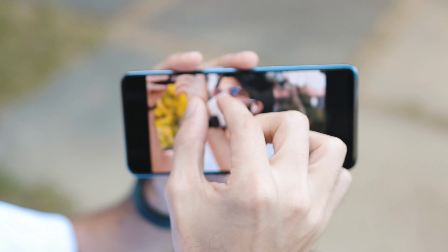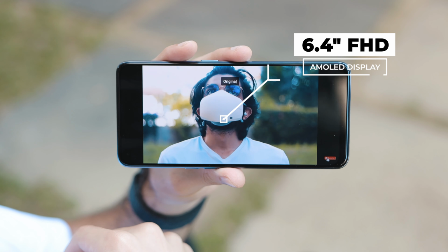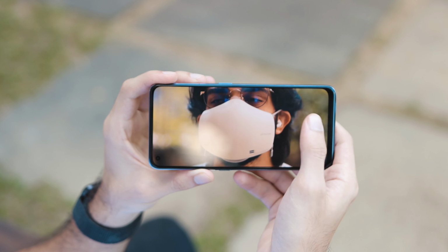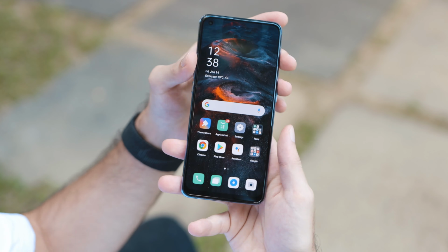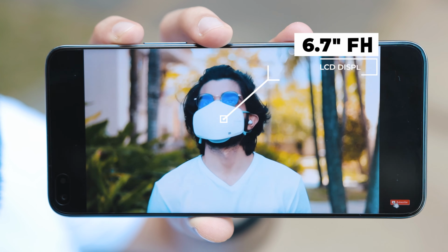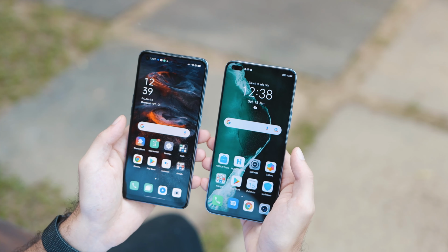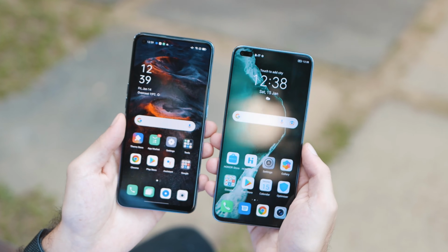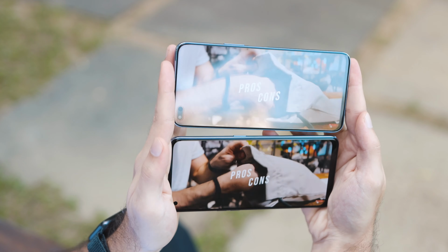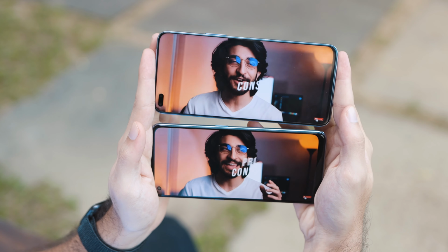On the OPPO A95, you get an AMOLED display, which is really nice to view content on, such as movies, YouTube, Netflix, and everything looks nice and contrasty. The Honor 50 Lite, on the other hand, has an LCD display that produces really good colors and contrast values as well, even though it's an LCD display. It also supports DCI-P3 wide color gamut, true color display. Both of these are, however, just locked at 60 Hz.